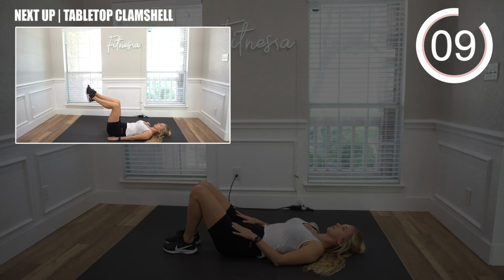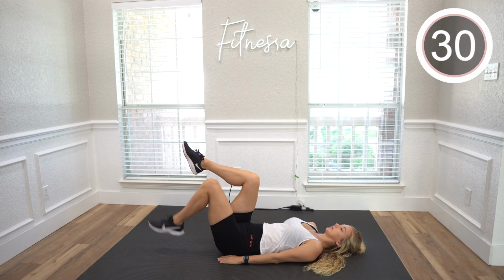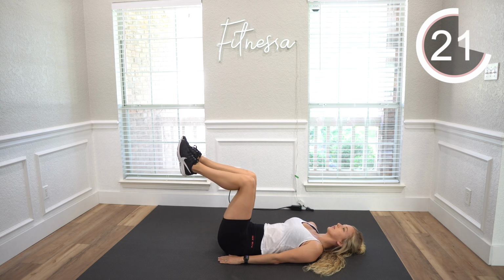This next exercise, we are going to start with both legs in tabletop position. From there, we are going to slowly open up our knees like a clamshell. As we close our legs back in, try to contract your pelvic floor like you are squeezing together. Also, keep your back and chest on the floor fully. And like in all of these moves, make sure to engage your core.